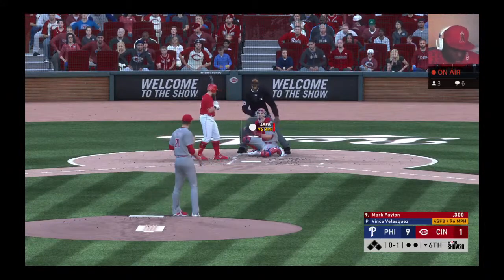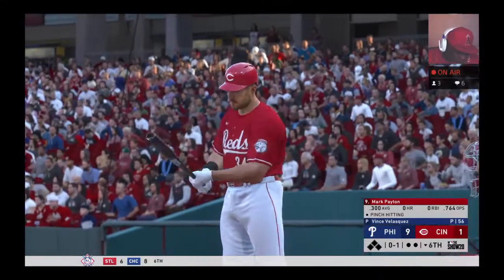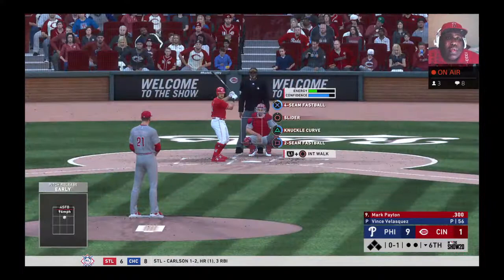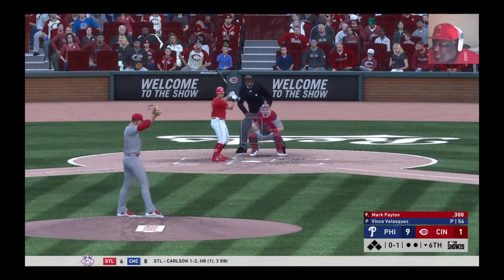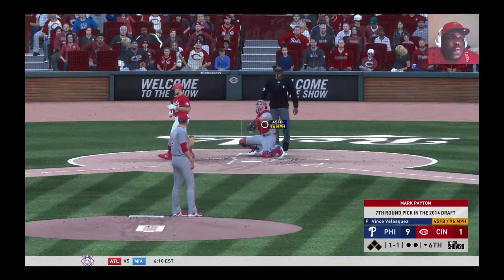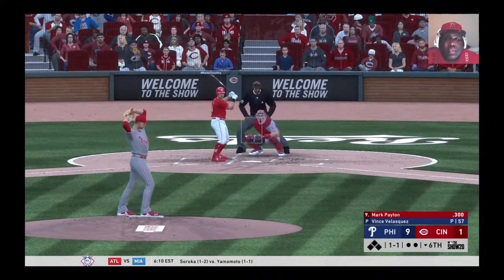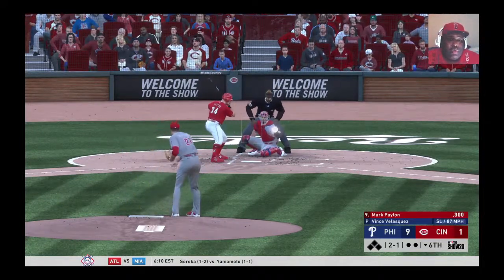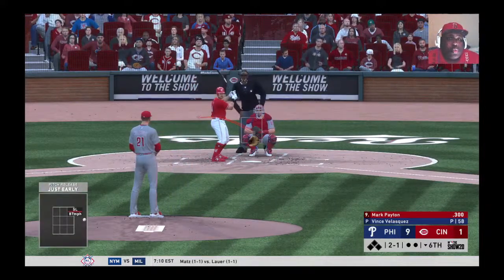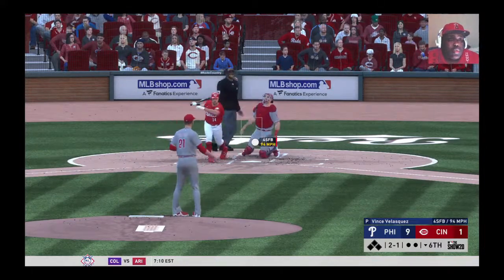Clean 3. And there's a strike right down the heart of the plate. 0-1. Tries to shave the corner with that pitch, but it's 1-1. Maybe too much break on the slider. 2-1. All even now, 2-2.